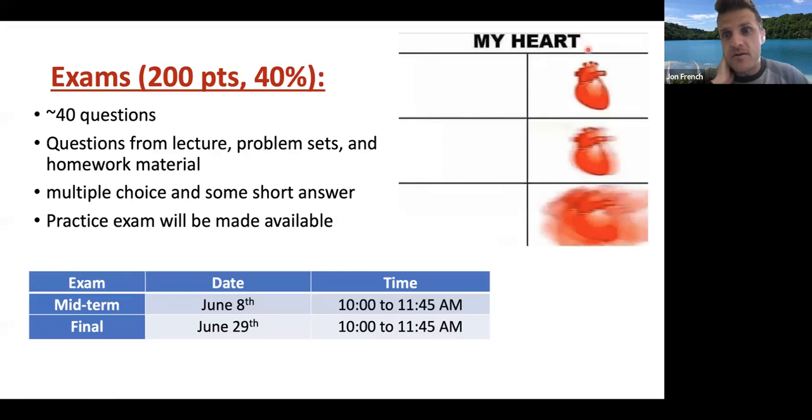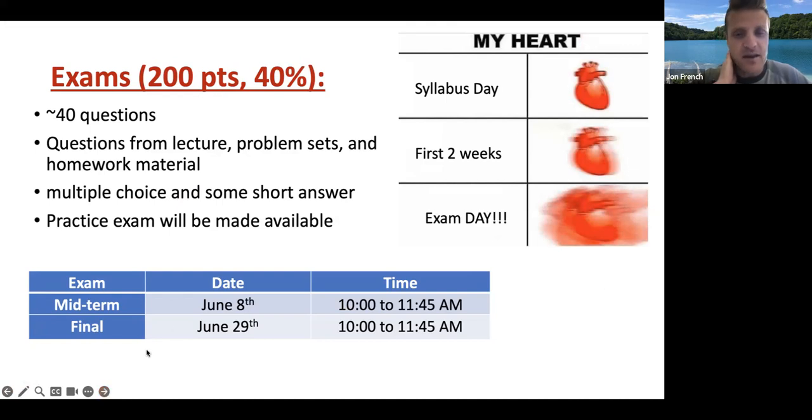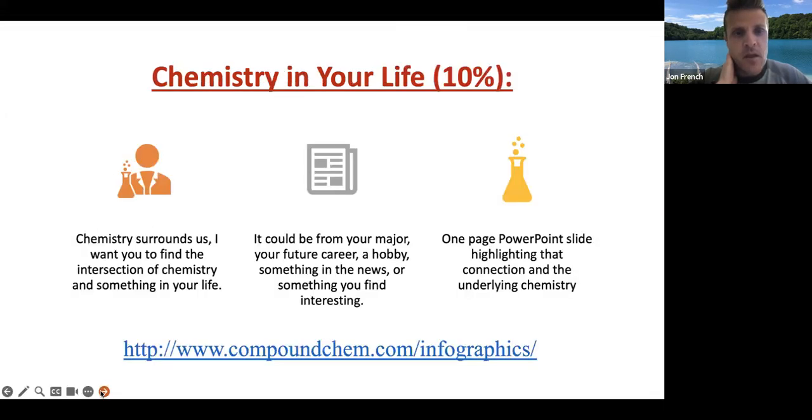And for all of those of us that are worried about the exams, right, here's day one, going through the syllabus, first few weeks. In the summer though, the first 2 weeks is like the first half of the class, exam day, everyone gets nervous, but really, like I said, it'll be similar to the problems we see in class, the homework material, the practice exams will all help get you prepared for those exams.